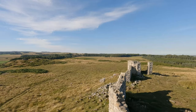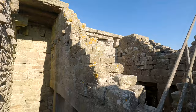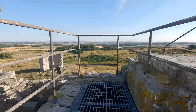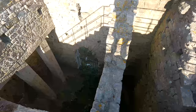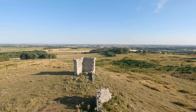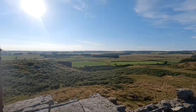From the first window looking north. Not much of it left, mind. The staircase goes up, down into the actual bits of the castle. And that's the south keep, looking all the way around. And a spectacular view they must have had when they were up here. Very bleak in winter, I can imagine.